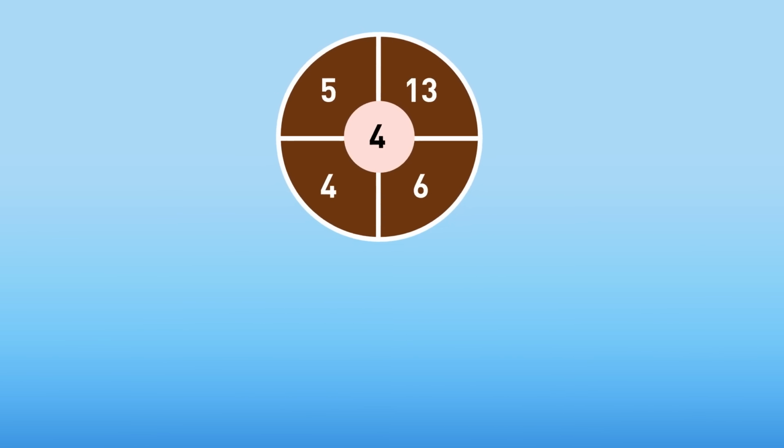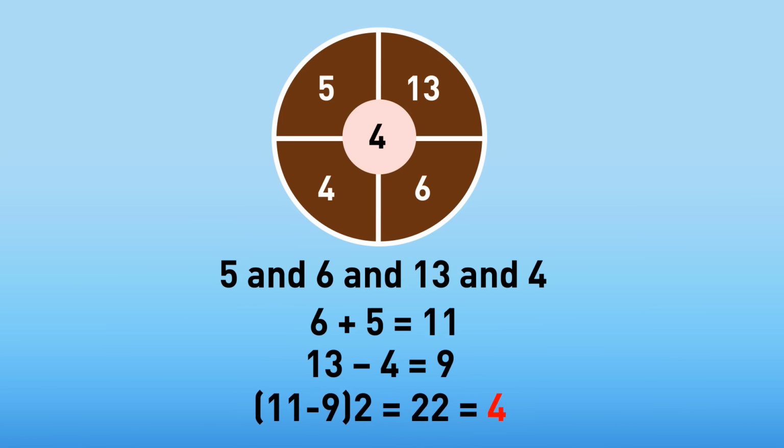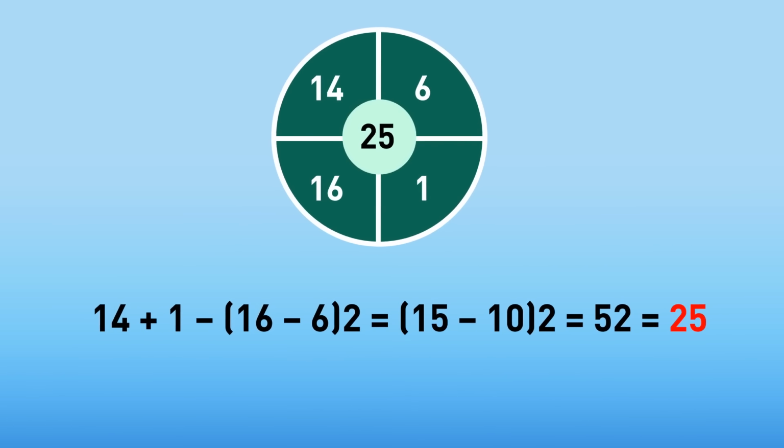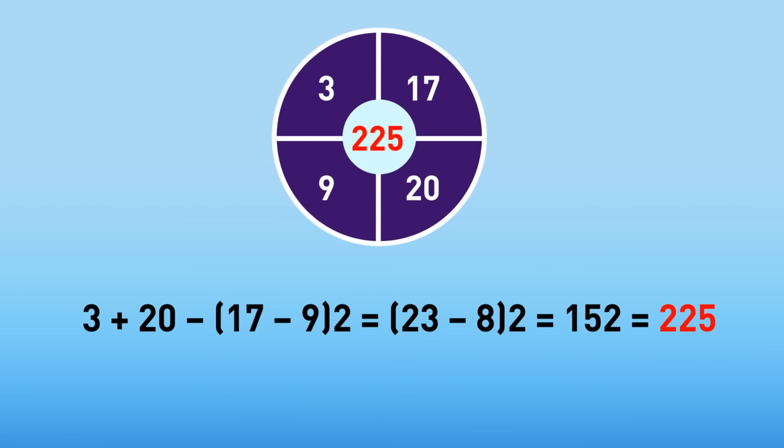Look at the first circle and pair the opposites. The first pair gives us 11. As for the second pair, we need to calculate the difference between the numbers. It's 9. The next step should be finding the difference between the two results and squaring this number. We get 4. Let's do the same for the second circle to make sure that this is a working scheme. And now, let's find the missing number. So, 225 is the answer.